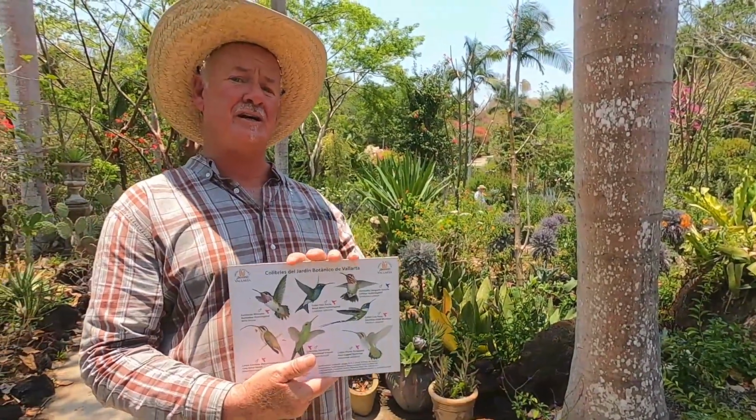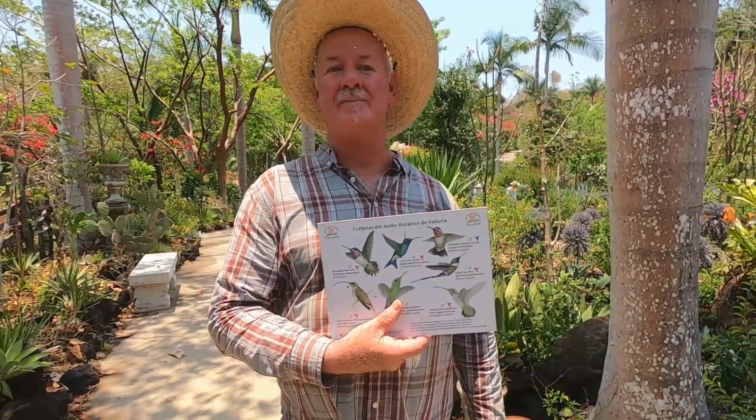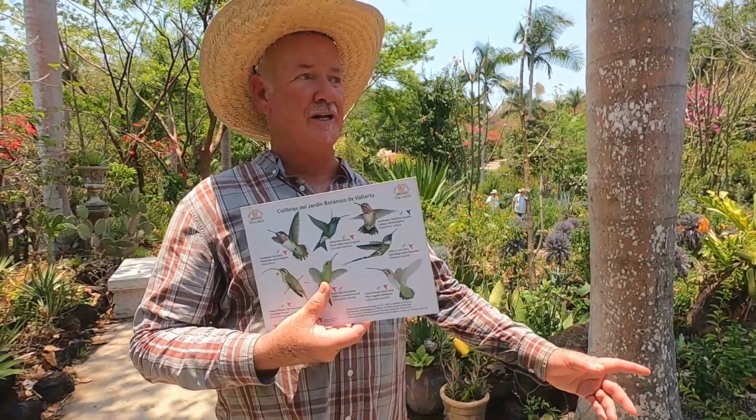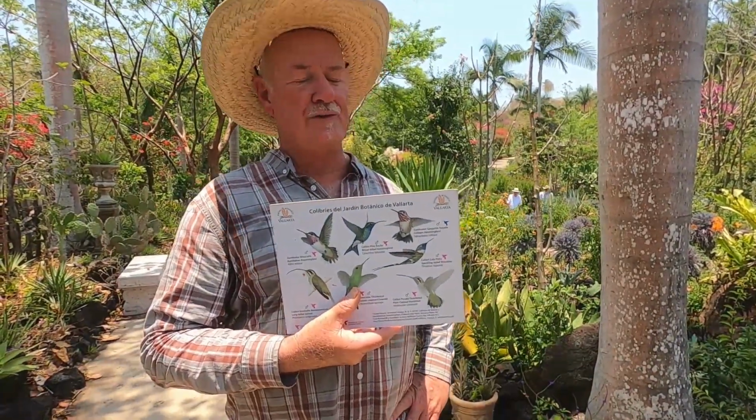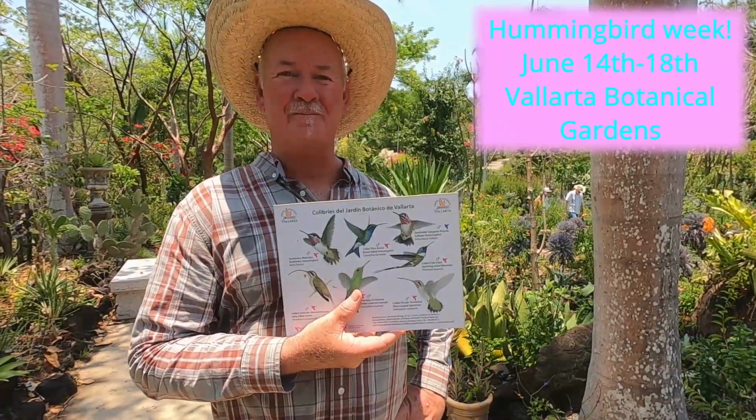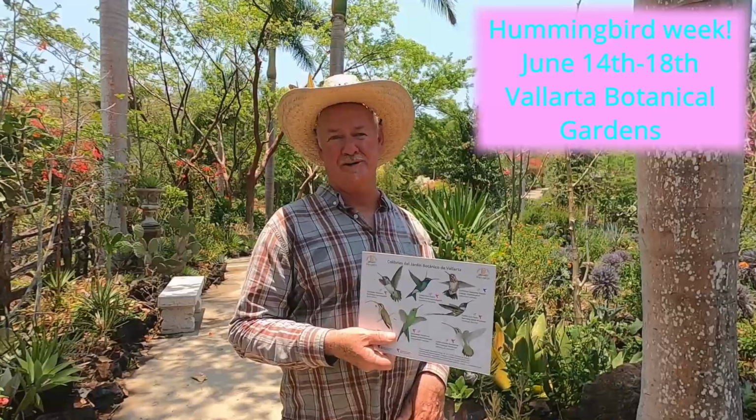We have 13 documented species here, so we could even get more. We could see a new one anytime that just happens to be flying away and stops off here at our garden to have a drink or something like that. So if you happen to be around next week in June here in Puerto Vallarta, we invite you to Hummingbird Week. You want to see the hummers, come in the summer. How about that? Exactly. Hummers in summer, guys.